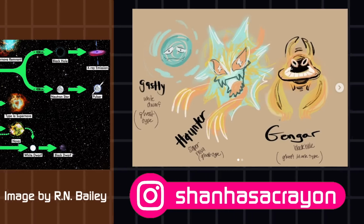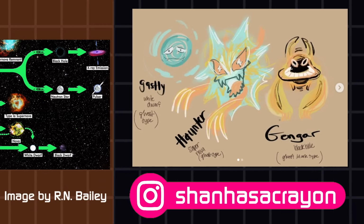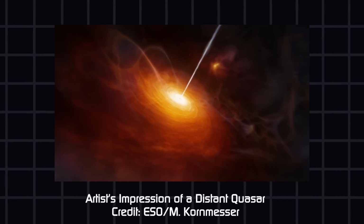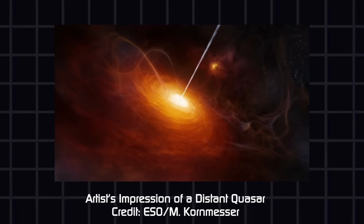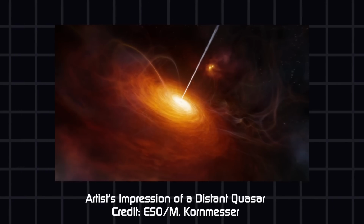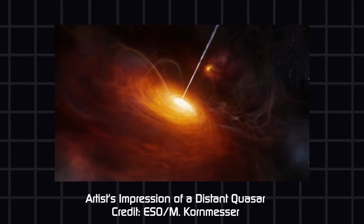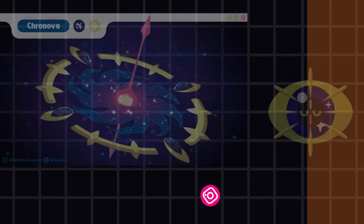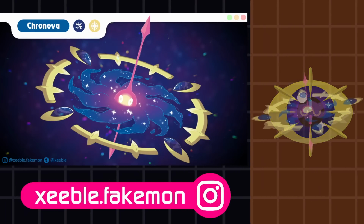It seems that the general consensus is that when smaller stars supernova, they turn into white dwarfs, but when big stars blow up, they turn into a black hole or a neutron star. But we're still talking about black holes here. Sometimes, the accretion disk sucks in so much matter spinning around so quickly that they glow, and the magnetic field that forms around the disk makes some of the matter jet off. This is called a quasar, like the Cosmome Evolution Chronova made by Zeeble.